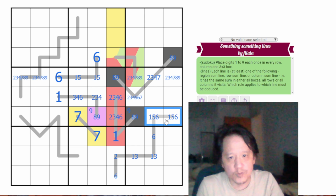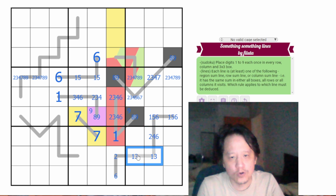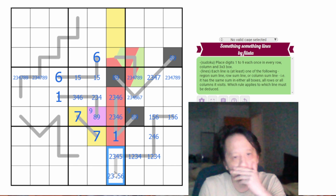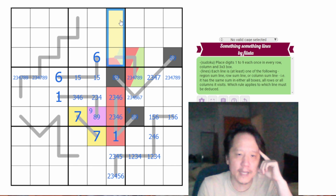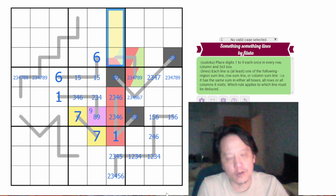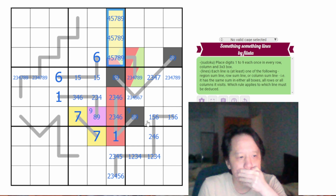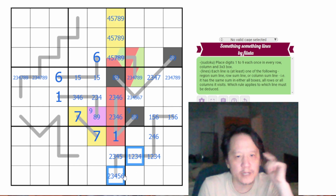Otherwise, this becomes 1 and 6. This is 2 or 4. This is 1, 2, or 4. And this would have to be 2 and 5 or 3 and 4. So we know this cannot be 1, 2, or 3 no matter what. Could be 6, could be 7, 8. No, there's no 6. This cannot be 2, 5 then.